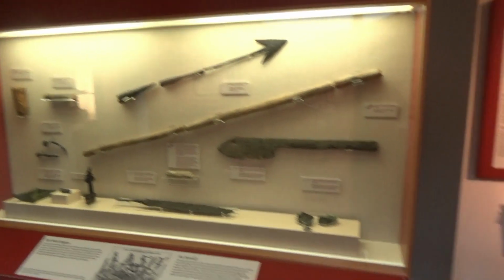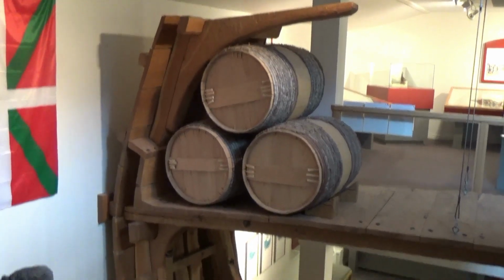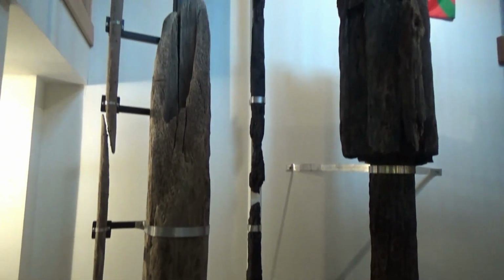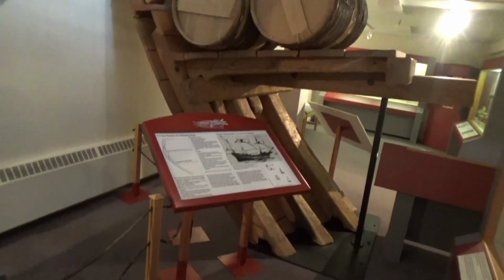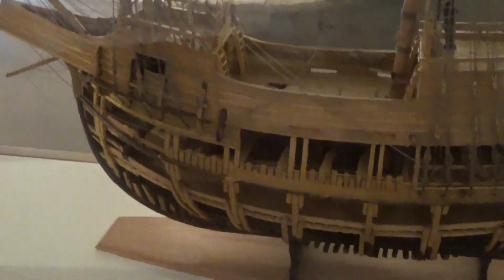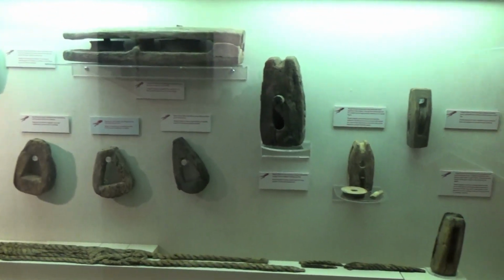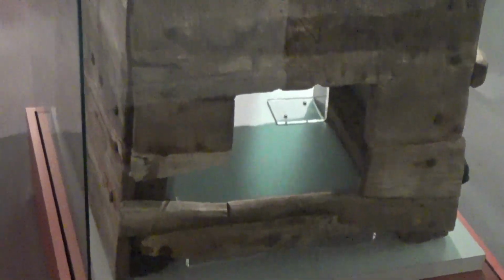They have all sorts of tools that were used for whaling. And these big barrels, they were used for storage of whale oil. This sign says here. And this sailing ship kind of has a problem on this side. Everything here is pieces found out on that island, including this cabinet, looks like it was. And this is part of a ship they found.